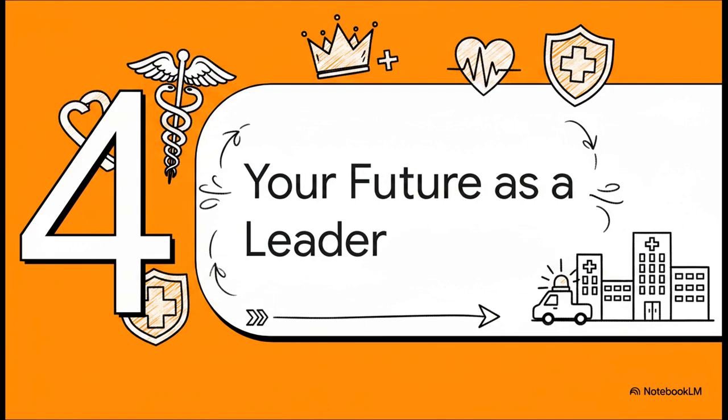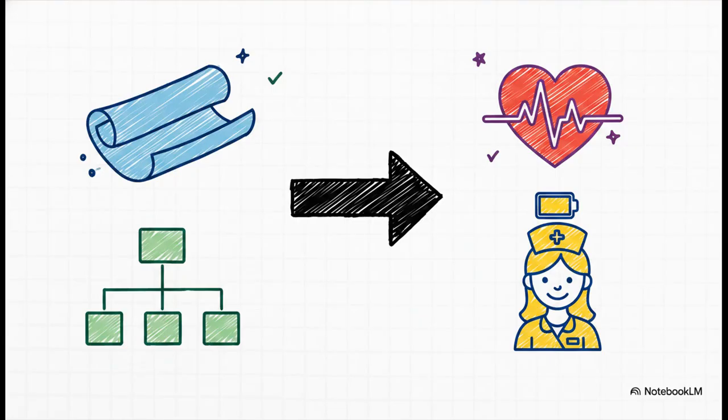Okay, so let's bring this all home and talk about what this really means for you, right now, as you get ready to step into a leadership role in one of the toughest environments in all of healthcare. It's really easy to hear words like planning and organizing and think, oh, that's just business school jargon. It's not. In the ER, a solid plan can be the difference between a smooth trauma response and a chaotic mess. A well-organized team means better patient outcomes and way less burnout for your staff. These are your real-world tools.